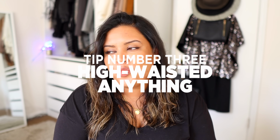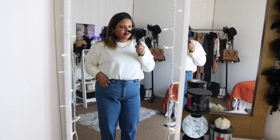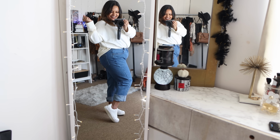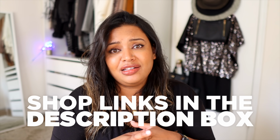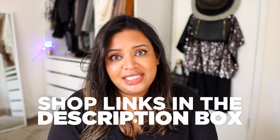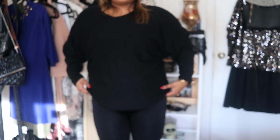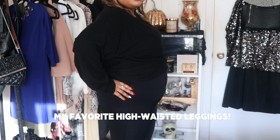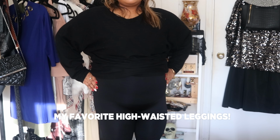Tip number three, wear high-waisted anything. High-waisted jeans, leggings, jeggings, anything that's high-waisted. Wearing something that's very high-waisted is just going to add a little bit more support and structure in our midsection. My all-time favorite pair of leggings is the Shaper Mint Imperia high-waisted leggings. Those are the only leggings I've found that go all the way up to your rib cage and don't roll down, and they're very comfortable to wear throughout the day.